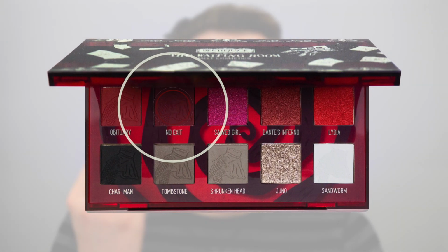Eyes are now primed, so it's time to create a look. Guess what I'm gonna start with is using the 820 tapered blending brush. Ooh, is it white or is it black? White, black, white, black. And I'm gonna go into the shade No Exit. And with this shade, I'm just doing my typical start. I'm just putting it all into the crease on the outer edge.